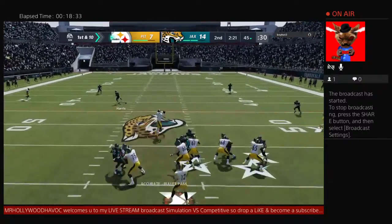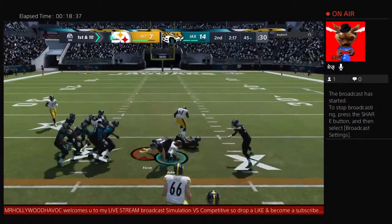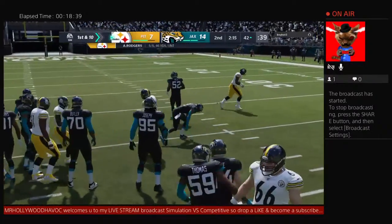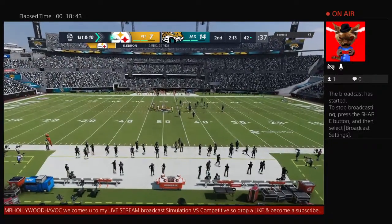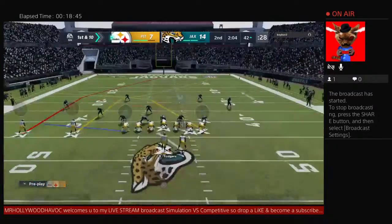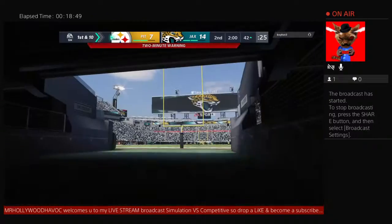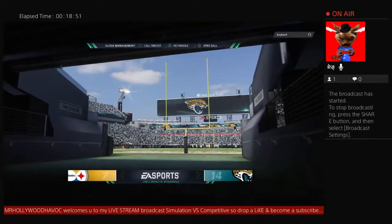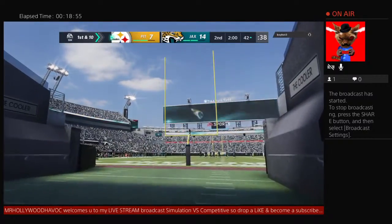On 1st and 10, here's Rodgers. Short little throw to Ebron. And taking it across midfield and inside the 45. It's a Pittsburgh 1st down, a gain of 13. So in Jacksonville territory now. Here's a 1st and 10 at the 42-yard line. We've hit the 2-minute mark of the 2nd quarter, 14-7.